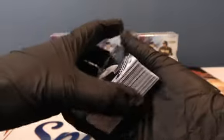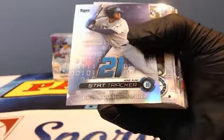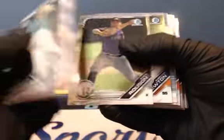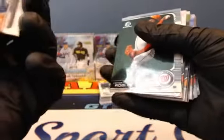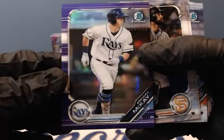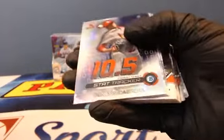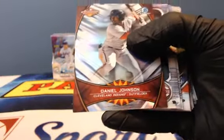No Toro yet. We haven't done the HTA. We're only in the hobby. Ronaldo Hernandez stat tracker insert. Newton again, first Bowman auto. Brendan McKay purple to 250. That guy's like Ohtani, right? Pitches and bats. Genesis Cabrera, stat tracker. Daniel Johnson, Arizona Fall League.